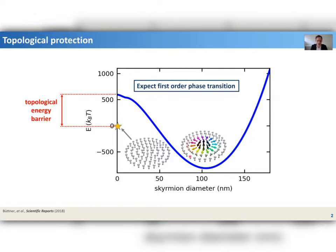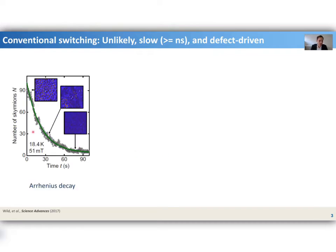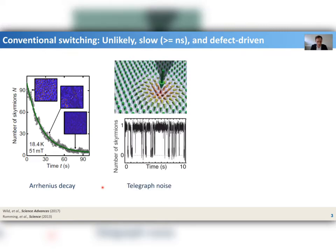And there are numerous examples in the literature confirming this indication of a first order phase transition, including an Arrhenius decay of skyrmions after leaving the skyrmion stability phase pocket, as reported by the group of Christian Back. Then, if you go to the transition region, the phase transition boundary between the uniform and the skyrmion phase, the group of Wiesendanger in Hamburg has observed telegraph noise, which is indicative of a bistability between skyrmions and the uniform state and a strong energy barrier between those two.